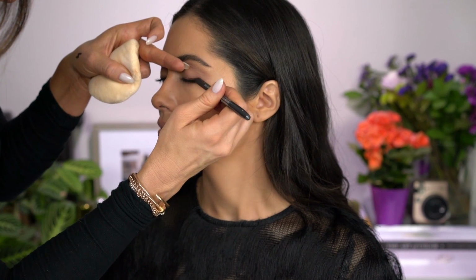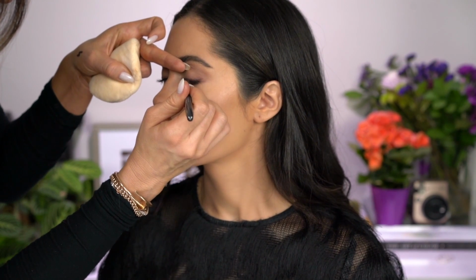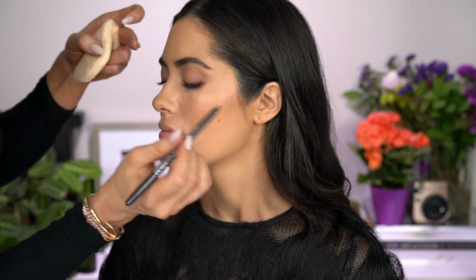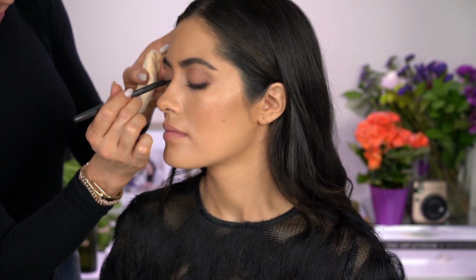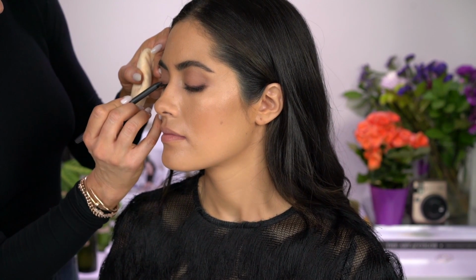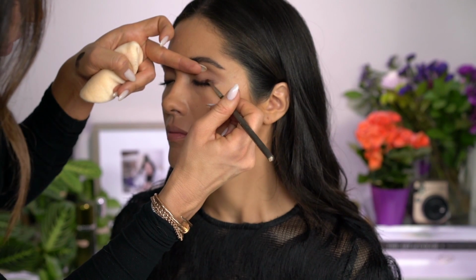I will rarely use black in my makeup, unless I'm doing a black liquid line, or I'll put black liquid right in between the lashes to make the lash line look thicker. I'd rather use more of a black-brown pencil. I feel like it's a softer look. So this is a dark brown, kind of shimmery powder.